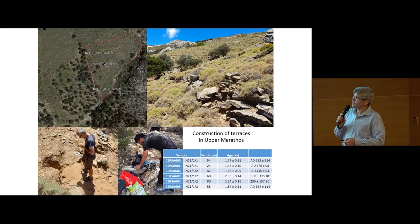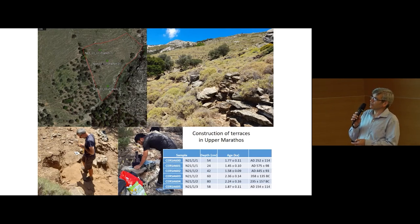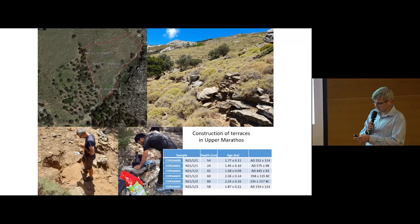And these are the results for the dating of the construction of those terraces, those three examples, in this part of the valley. And you can see that what we have found is that we have terraces here which are constructed from the 4th century BCE through into the 6th century CE. So of course those features are still there, so they've continued to exist since they were constructed. So we can estimate from this that this whole system is dating from the Hellenistic to the early Byzantine period, a period of around 800 to 1,000 years. This system was constructed on this mountainside.